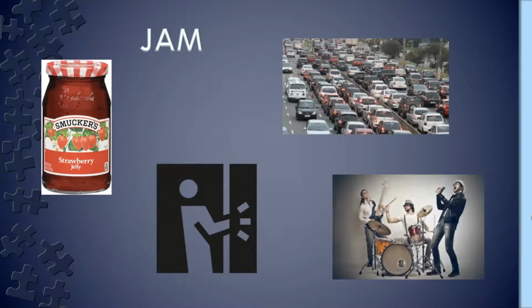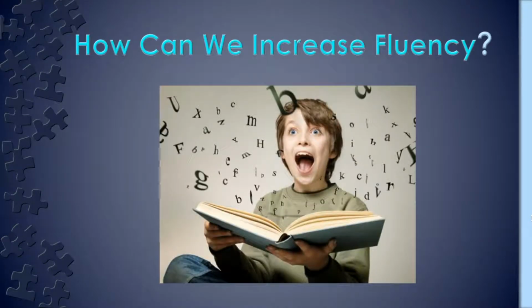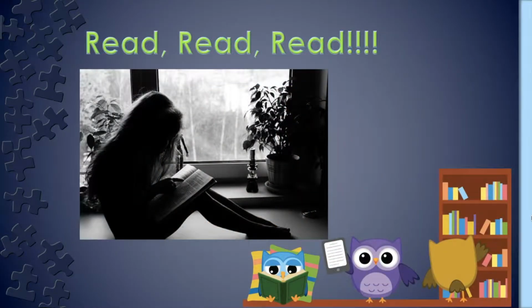So the child who knows that the same words can be used in multiple ways, depending on the context, is already bringing more knowledge to what they read, and this will translate into more speed and thus more fluency and comprehension in reading. It's all in knowing what goes into a word. So how can we increase fluency? Obviously, read, read, read. Students need to be doing a lot of reading.